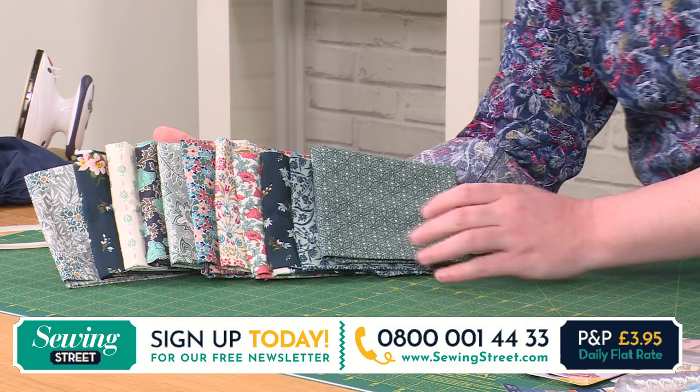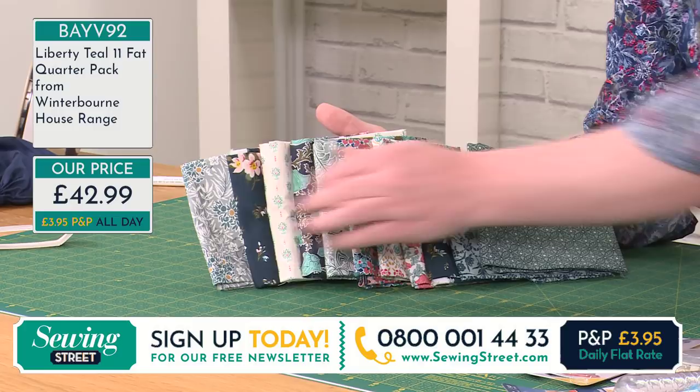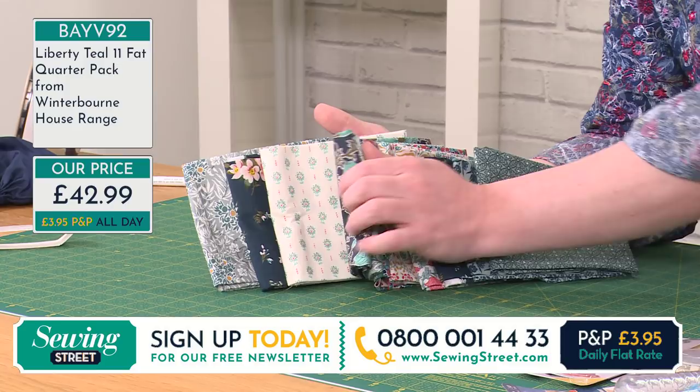Oh, I'm not doing it. There we go. I'm getting better at lining this all up. So you can see our lovely little lemon tree, which is upside down. Got our floral.